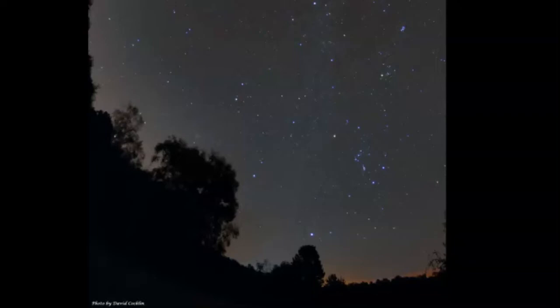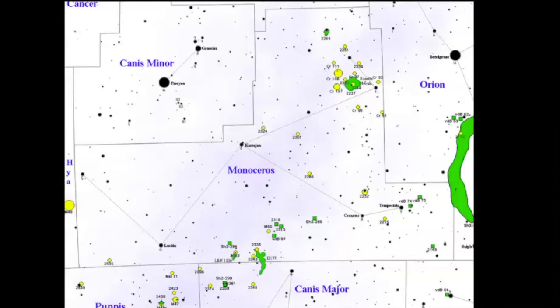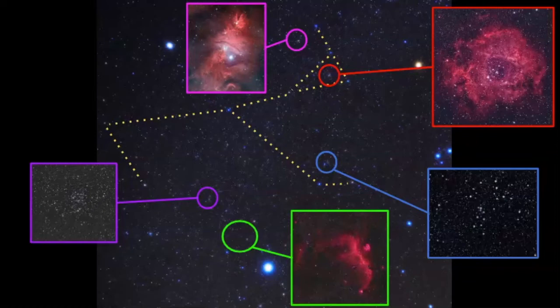Now let's take a look at some of the celestial objects that are seated in the boundaries of Monoceros. It may not be the star pattern that stands out in the sky with this constellation, but really the celestial objects located in its boundaries are quite amazing. So let's unpack this and see what's here. Here you can see the pattern of Monoceros. The stars are very, very faint, but I circled where all these interesting objects are located.